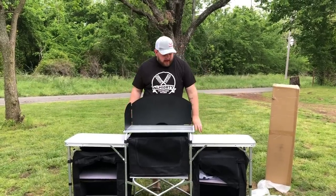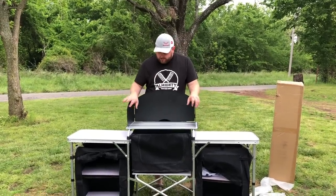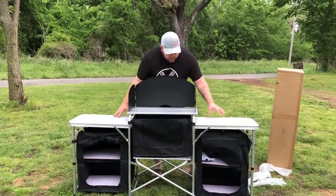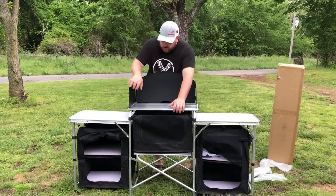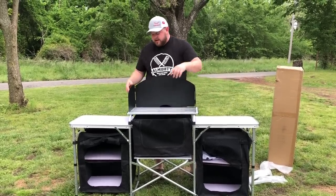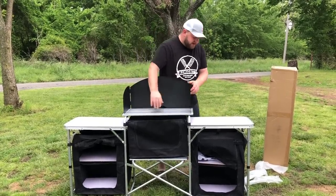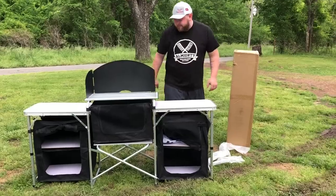All right, so here's the table that we ordered from the company Awesome. Check this out. It's got three different tables here, and this one just pops on and off. And it's got a nice windscreen here. You could set a grill up here or something, make your sandwiches and stuff.